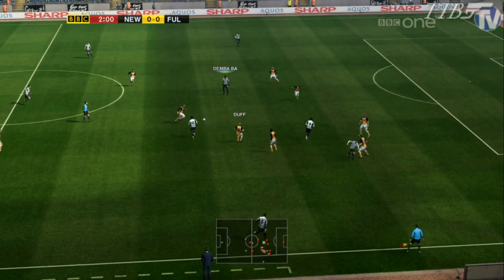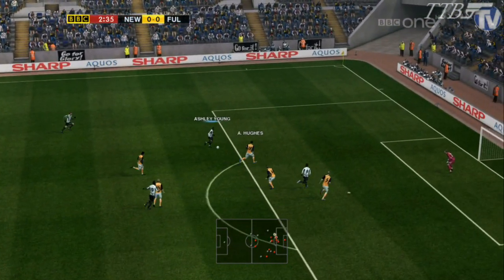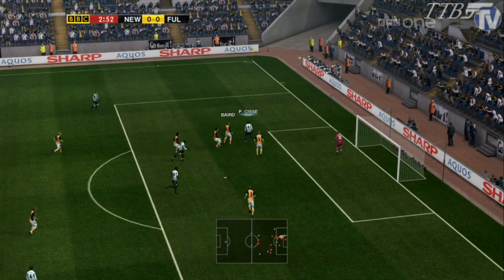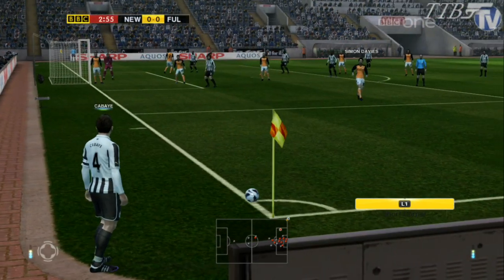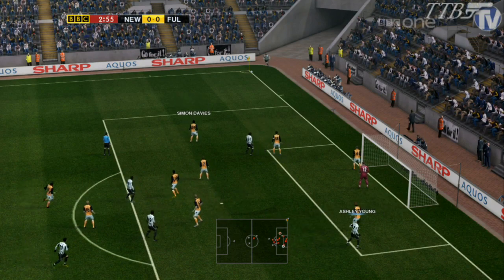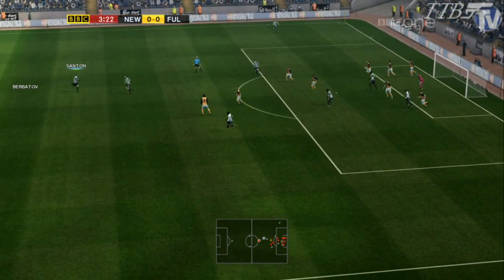Here's Ben Arthur. Demba Ba looking for Ashley Young early on. He's got the ball. It's Ashley Young. He's had a go. Hit the deflection out for a corner. Fulham looking shaky early on here. Here's Kabay. He will take the corner. Whipped in, looking for Ashley Young, punched away by the keeper.